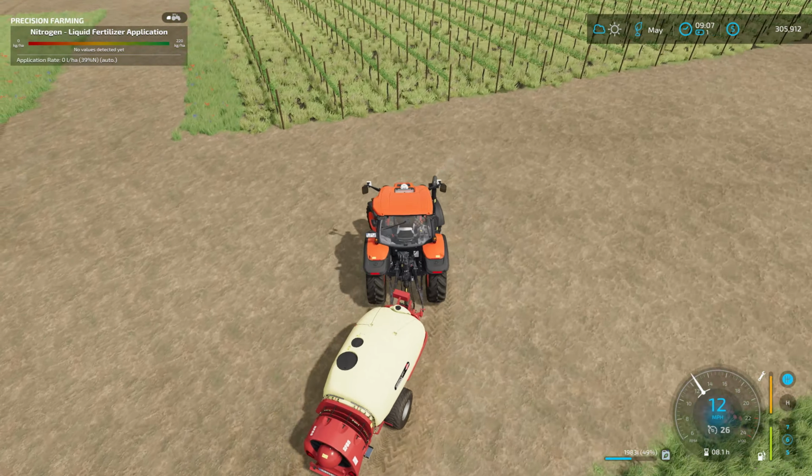You can see the lime kind of disappearing underneath the trees. But in the upper left-hand corner, it says no values detected yet. So the crop sensor is not sensing these olive trees, which is a mod. I don't know how that's going to affect it or not. But yeah, I'm kind of thinking, okay, it's not taking any fertilizer here whatsoever either. It's showing that it's accepting it, but it's not really putting anything down.